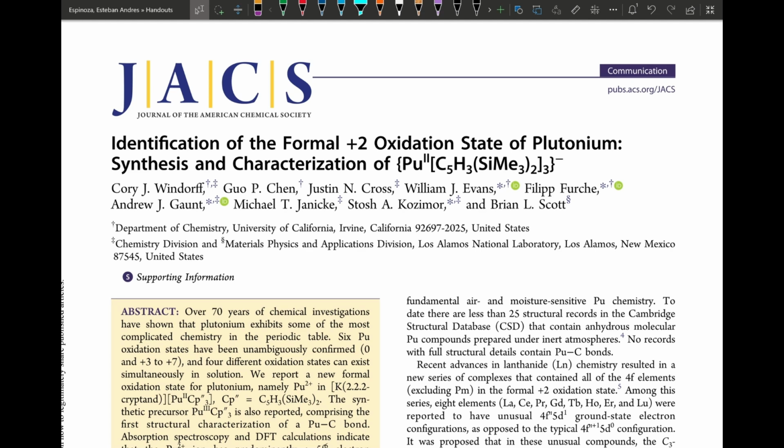Hey everyone, so this article I found is from scientists at UC Irvine and Los Alamos National Labs from 2017, and is the first identification of a formal 2+ oxidation state on plutonium and the characterization of that 2+ compound. At the same time, they also accomplished the first structural characterization of a plutonium-carbon bond, and that compound is what they used as a precursor to this 2+ compound here.